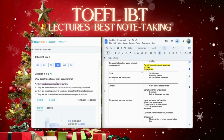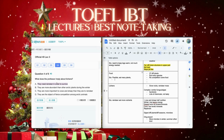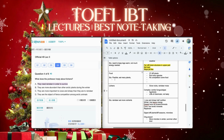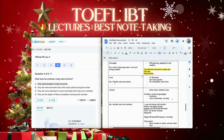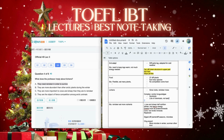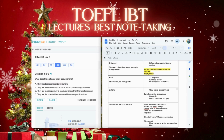B, they are more abundant than other Arctic plants. Did I write down Arctic plants? No. Ooh, that is, yeah, I didn't write that down though. I'm a little bit scared. Let's keep it going to see though.